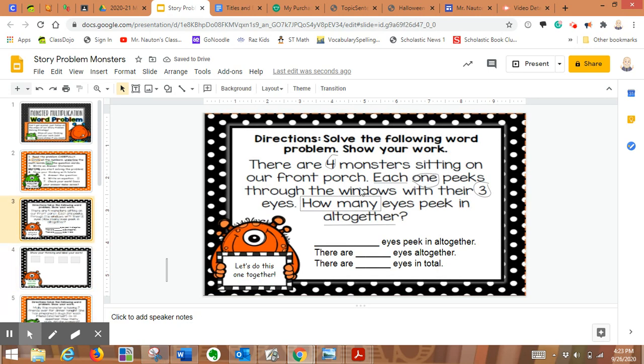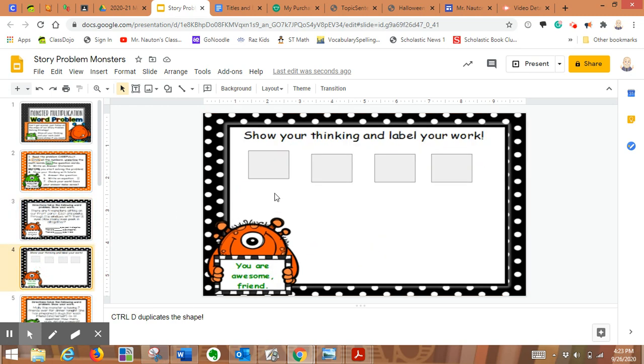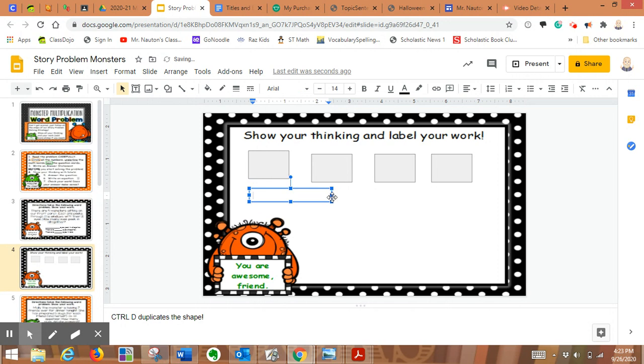So let me check here. There's my 4 monsters. Each monster peeks through the windows with their 3 eyes. I don't need to draw windows. I don't need to draw a house and the porch and them sitting there. I just have 4 monsters with 3 eyes. And one thing I want to do is label this too. I want to make sure that I know what these boxes are. So I'm going to say, these are my 4 monsters. Okay. And you know what they have? They each have 3 eyes.